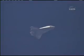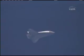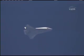Its current speed 653 miles per hour. Its altitude 9 miles. Its range to the Kennedy Space Center now 30 miles. Touchdown now just 4 minutes away.